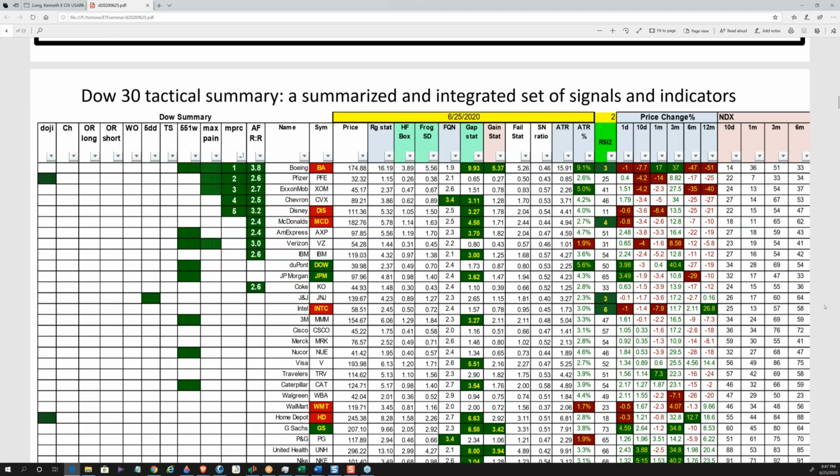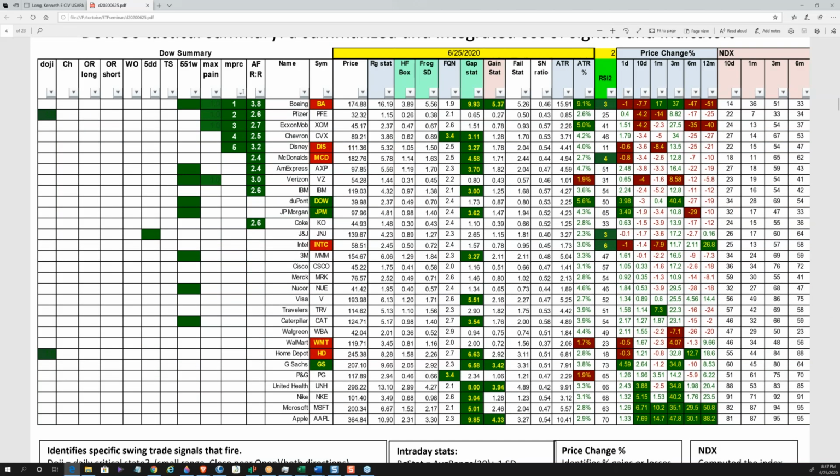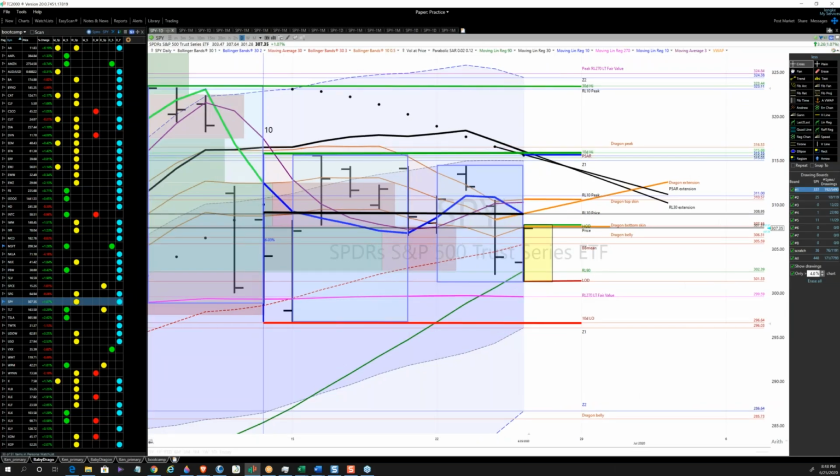The Dow Tactical Summary, I'm noticing Pfizer and Home Depot on dojis. Those stand out because they are the exception. On the left, I'm reading from left to right. A 5-day down in Johnson & Johnson, and nothing else on Johnson & Johnson except it's a 3 on RSI2. And I don't talk about that much, but I hope I have Johnson & Johnson on here. I probably got rid of it. I did.